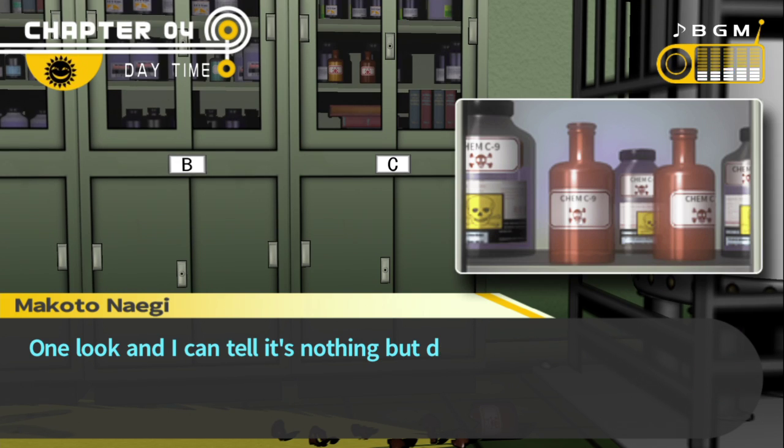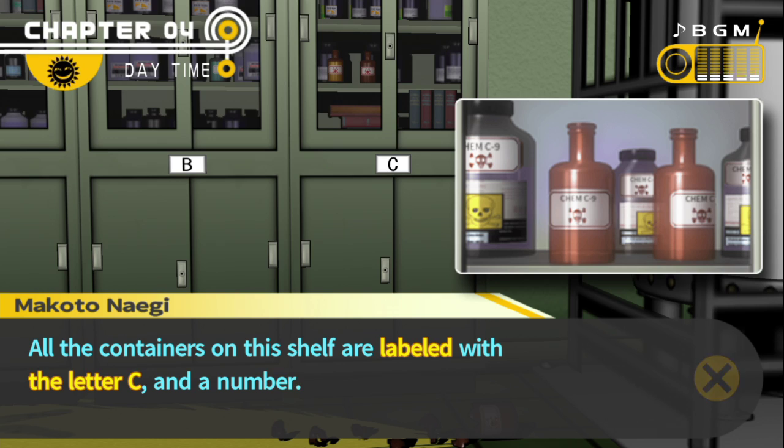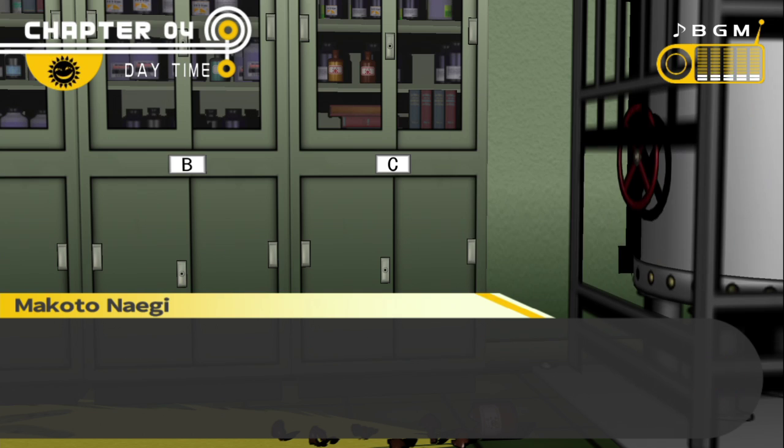On this shelf is... One look and I can tell it's nothing but dangerous chemicals. They look like poisons and other powerful chemicals. All the containers on the shelf are labeled with the letter C and a number. I guess I can consider this part of the shelving section C.